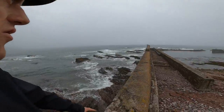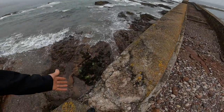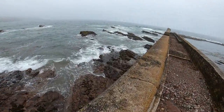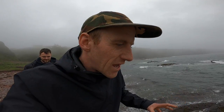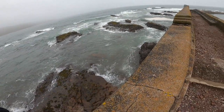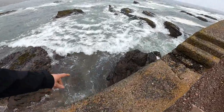Check this out, folks. This is the old abandoned harbour wall of Auchmithie right here. And just look what's left of it. We've got the wild North Sea down to our left hand side here. I remember one time years ago I walked out this old harbour wall and I got the shakes once I was out there from fear, and I could hardly walk back in because I was super dizzy. And you can see the North Sea, the waves coming in, hitting the wall right now.